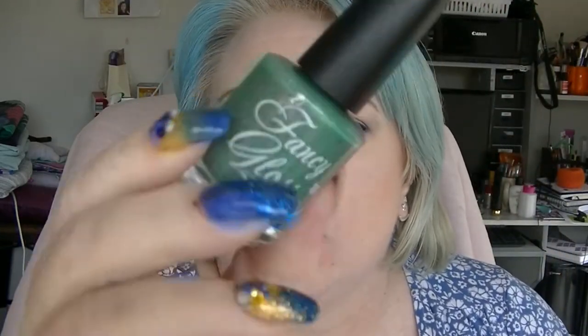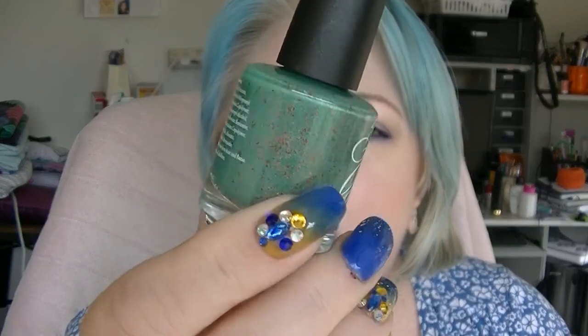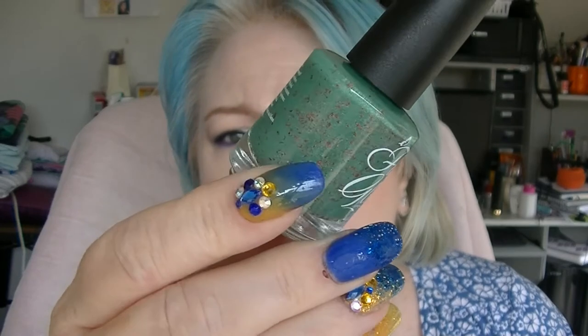This is cool. This one is News of the World from Fancy Gloss. See, green with red. Looks a bit like Christmas, really. Looks like somebody took a Christmas tree with its ornaments on and just vitamized it. That's really interesting. Oh, they're flakies. That's got red flakies in it.